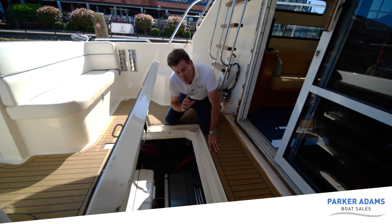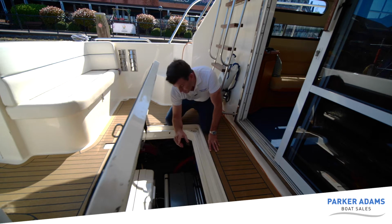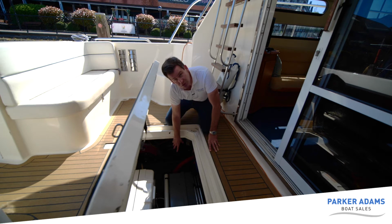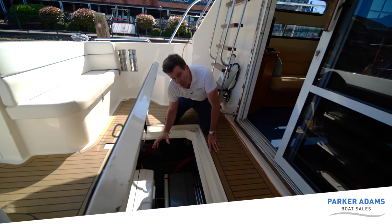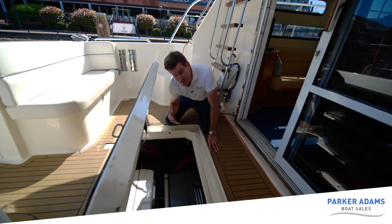And the other thing I'd like to point out is that all the seacocks have in the last couple of years been changed for new. And all the beds have been replaced that the seacocks are mounted on as well. And it's another thing that with an older boat is something you'd be concerned about, but you don't need to worry on this one. The generator as well is only about 6 years old. So again, it's an upgrade that the boat has had over the years, and this boat has had quite a few.